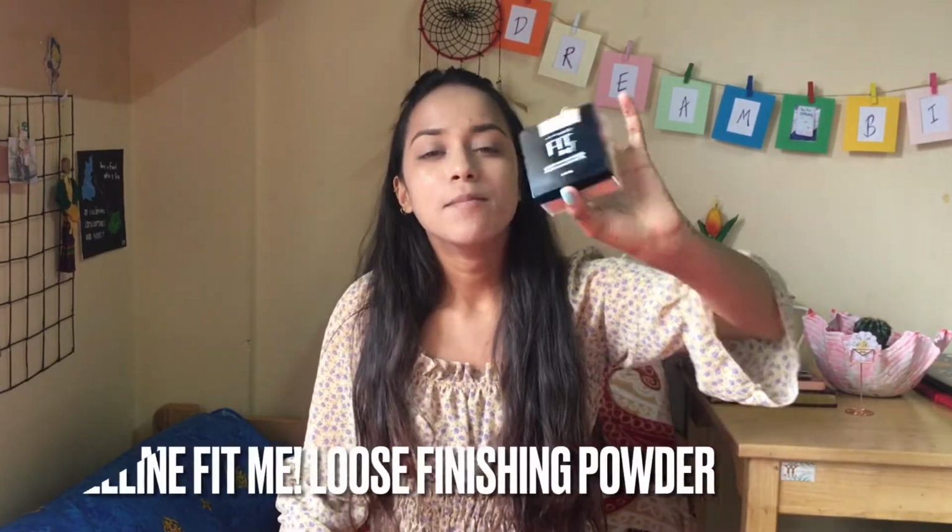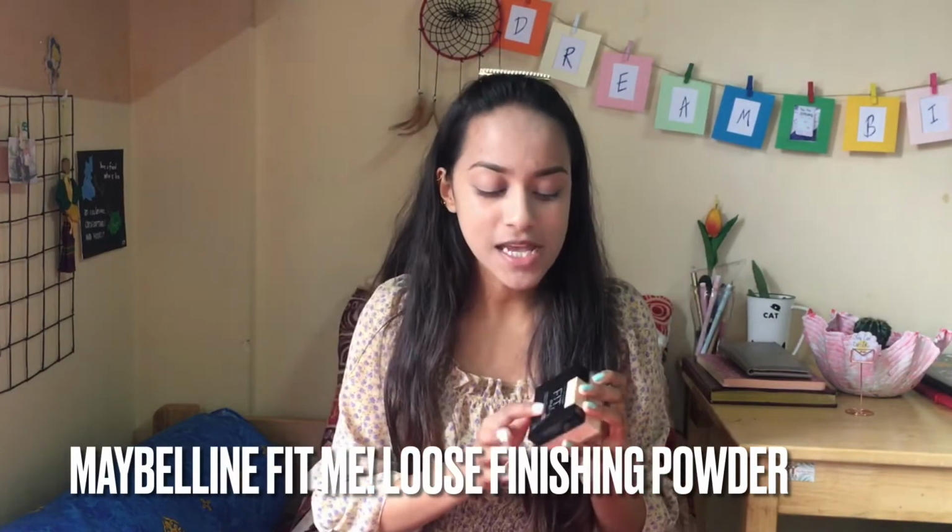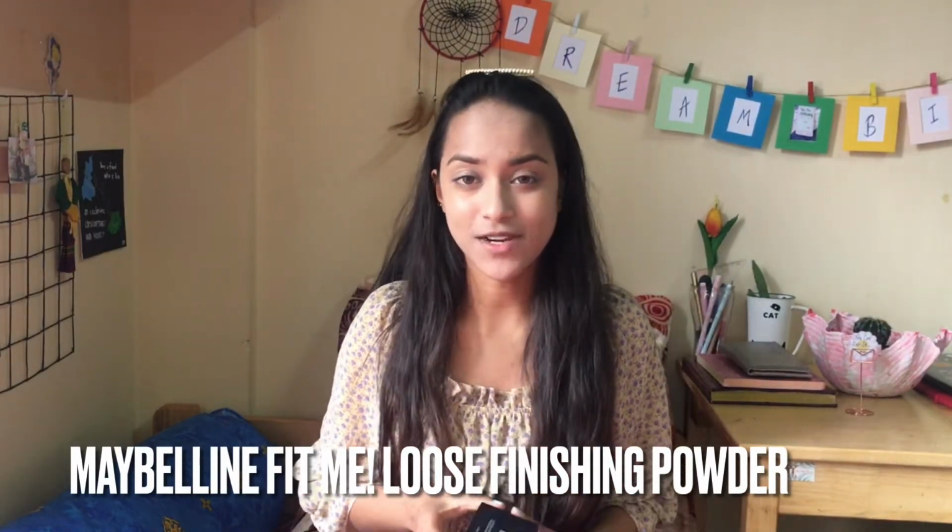Moving on, without wasting any time, guess what I have in my hand, and that is, ta-da, Maybelline Fit Me Loose Powder. Now this has been on my list for a very long time, and finally this decided to come to me. The powder says loose finishing powder. And my shade is 20 medium, light medium. So let's try these babies.